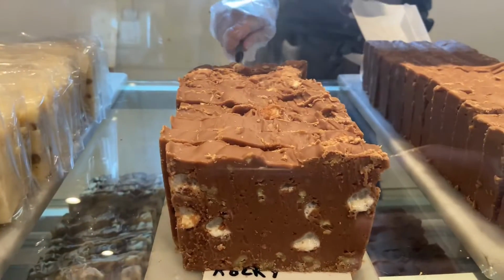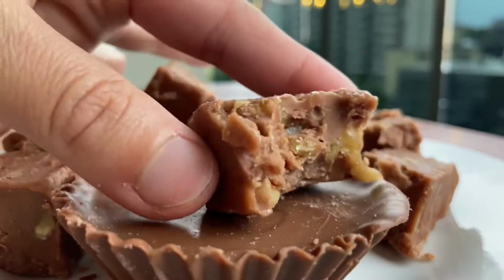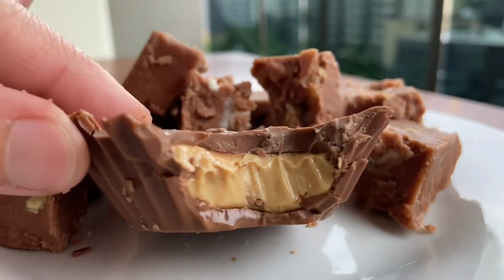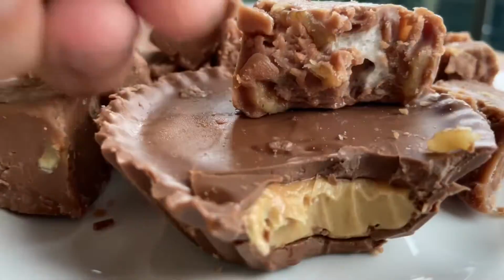I got the Rocky Road fudge and a peanut butter cup to try, as they were highly recommended. Everything was very good. I'm not a fudge lover, so I really loved a lot the peanut butter cup. It was really tasty. The peanut butter filling is so creamy and the milk chocolate cup just perfect.